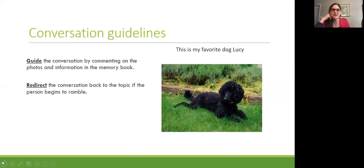And then you'll gently guide the conversation by commenting on the photos that you see in the book. You might say, "Oh, that's such a beautiful dog." And the person will read, "This is my favorite dog, Lucy." And you never want to use the book as something that you want to quiz them. You don't want to cover up the text and say, "Now, what's the name of your dog again?" That's not what this is for. This is not a test. It's an opportunity to create meaningful engagement together. It's an opportunity to have a conversation about things that are really, really important to the individual.